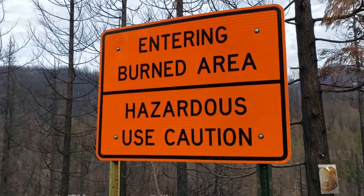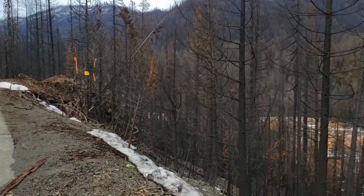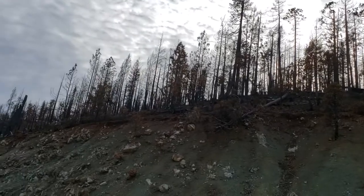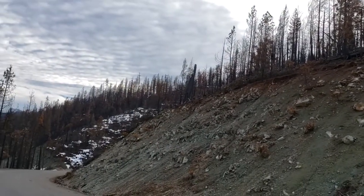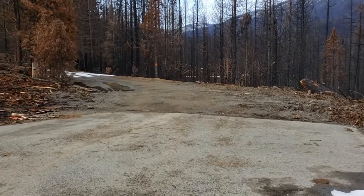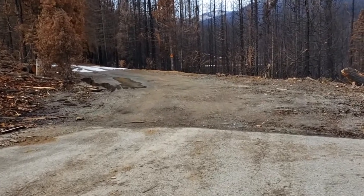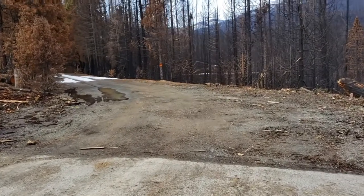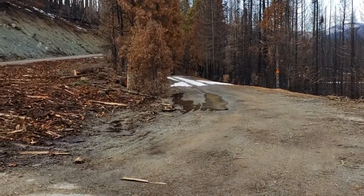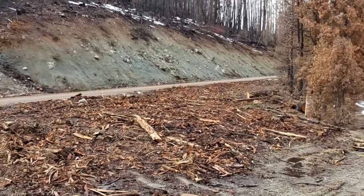Today I am doing this video at what used to be called the West Branch Campground. Looks like the fire got it pretty good. This entry road, it was damaged. I don't know exactly what happened. Weather damaged a few years back, and so the campground was actually closed at the time of the fire. And that road over there, it goes up to Oregon.